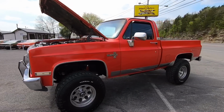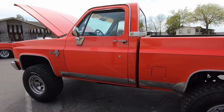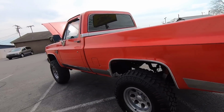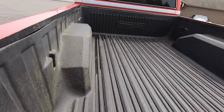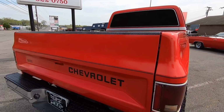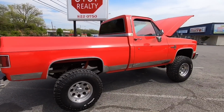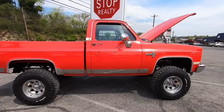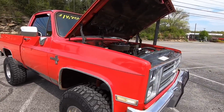What we're going to do in this video is a test drive of this K-10 truck. Take it down the road. Just to give you an idea, this is how tall it is. Comes up to about my shoulders on the bed. And when I get back from the test drive, I'm going to do a walk around inspection. Check the whole truck out, inside out, underneath. That way you know exactly what you're buying when you get here.